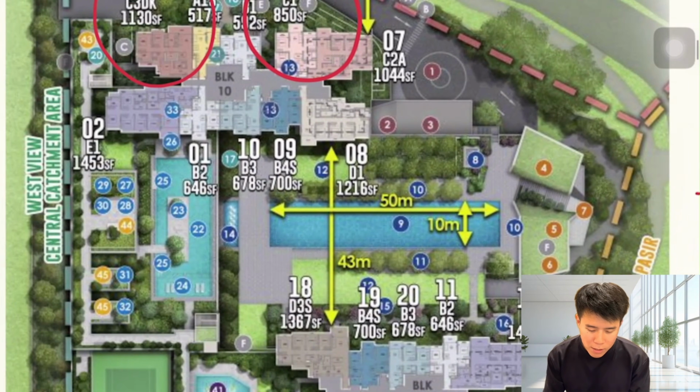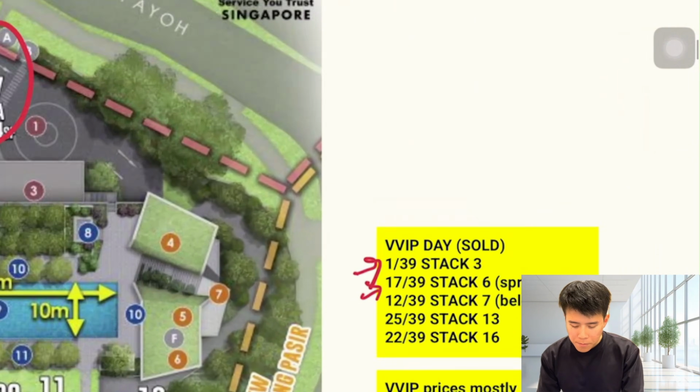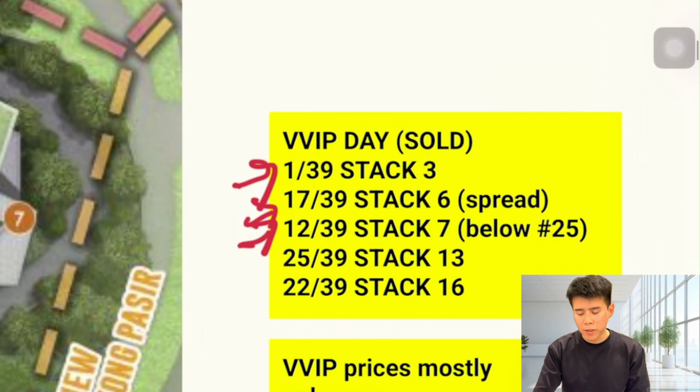Okay. Then the second one, we have stack 7, which is the 3-bedroom premium. So this is also facing towards the HDB block and the roadside. So 12 out of 39 units being sold, and all of them are below level 25. So I think you can see a trend, right? Between stack 6 and 7, I guess people are mostly more quantum sensitive. That's why they will still go for the compact over the 3-bedroom premium.